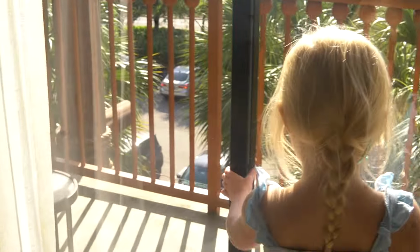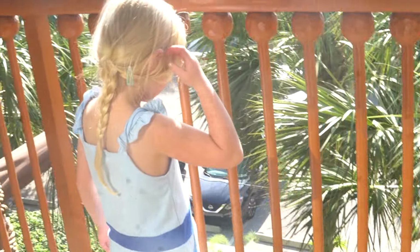All right, let's check out the balcony. Standard view. Let's open it. We have a balcony. It's just up the parking lot. Let's get some jungles.